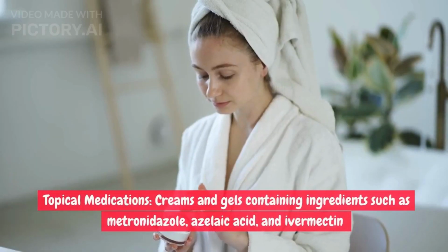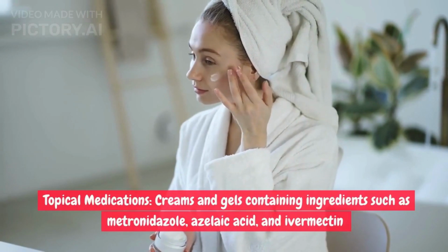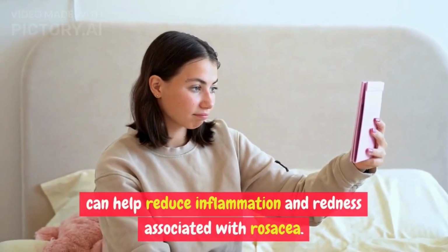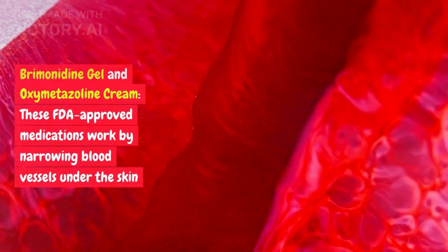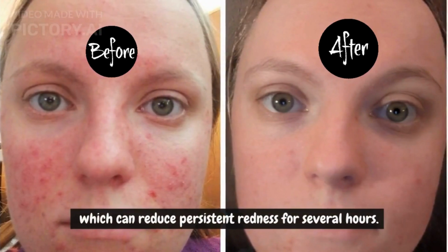A. Topical medication. Creams and gels containing ingredients such as metronidazole, azelaic acid, and ivermectin can help reduce inflammation and redness associated with rosacea. B. Brimonidine gel and oxymetazoline cream. These FDA-approved medications work by narrowing blood vessels under the skin, which can reduce persistent redness for several hours.